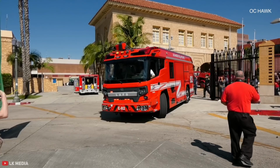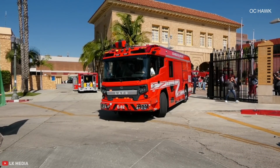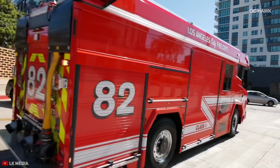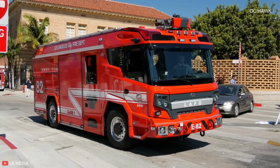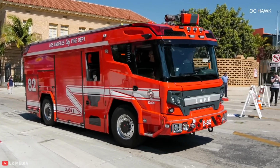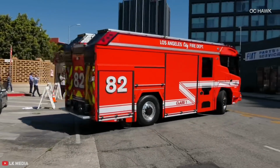Oh, this is such a fantastic day. We're so excited. We actually have our first ever electric fire engine, 100% electric fire engine. We've never had this in the history of our department. It's here, going to be stationed in this fire station 82 in Hollywood, California. And we're really excited to put it into service.